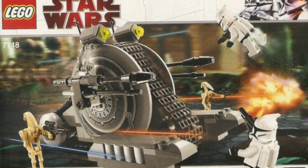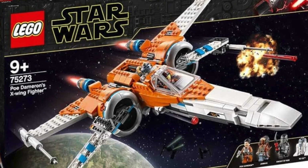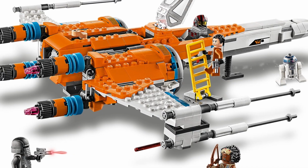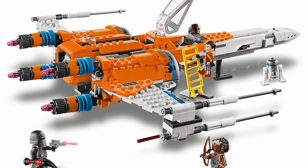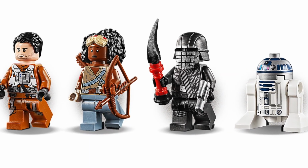Moving on to 9th place we have Poe's X-Wing Starfighter set 75273. This was released back in 2020 and retailed for $90. The set came with 4 minifigures, those being Poe Dameron, Jannah, one of the Knights of Ren and R2-D2.